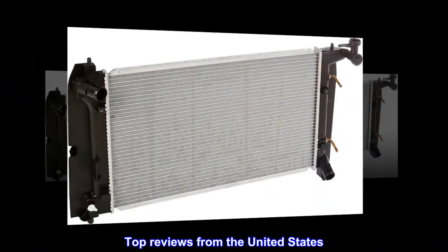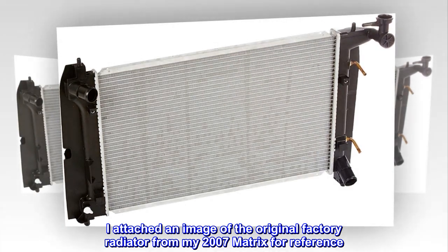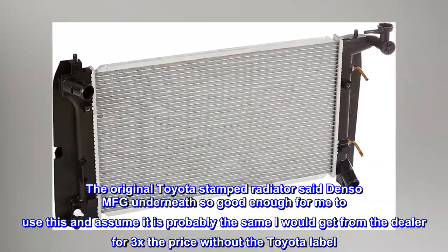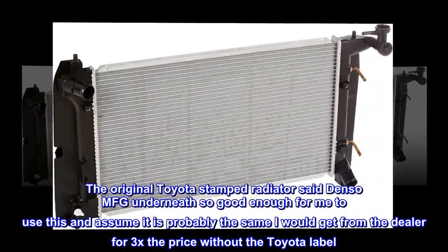Top reviews from the United States. I'm pretty sure it's the same as factory. I attached an image of the original factory radiator from my 2007 Matrix for reference. The original Toyota stamped radiator said Denso MFG underneath, so good enough for me to use this and assume it is probably the same I would get from the dealer for 3x the price without the Toyota label.